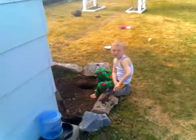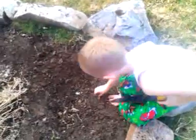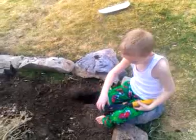What's up there, Holden? What you doing? Digging. Digging what? I'm digging to bury this rock so nobody finds it.